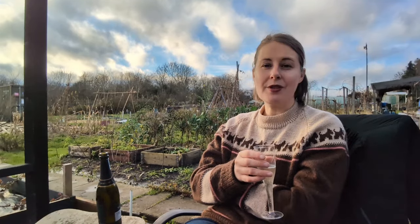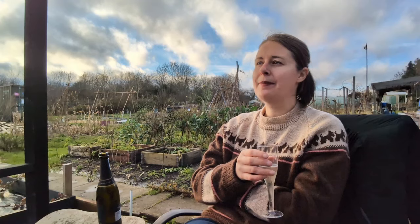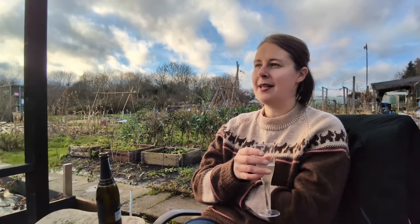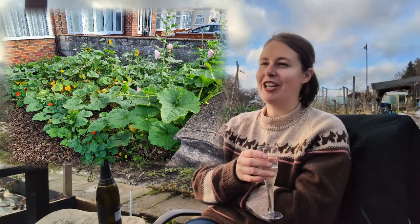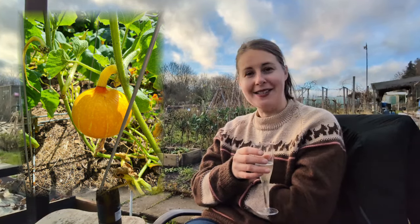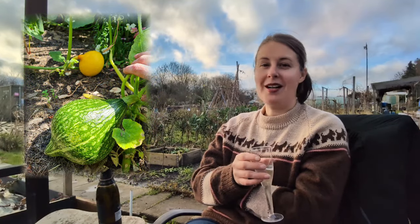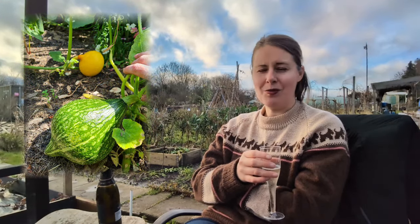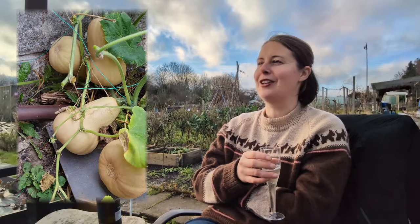For those of you who don't know, I wasn't on a waiting list for an allotment. The way I got the allotment was that I was growing my pumpkin patch on the front garden, and the neighbours got to know that I liked gardening. They would bring me plants, they would chat to me and talk about the pumpkins. And one guy came by one day and said, "Look at these pumpkins, are you sure you don't want an allotment?" And I'm like, "Yes, I would love an allotment."